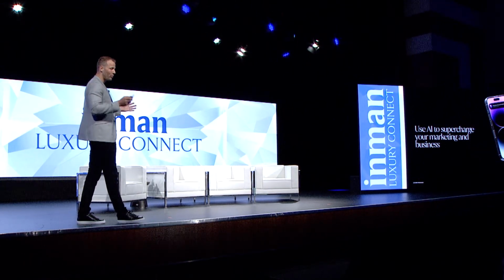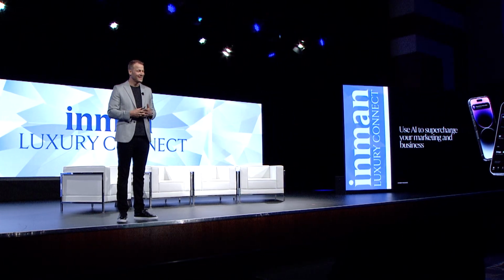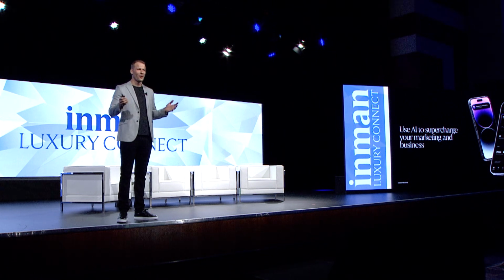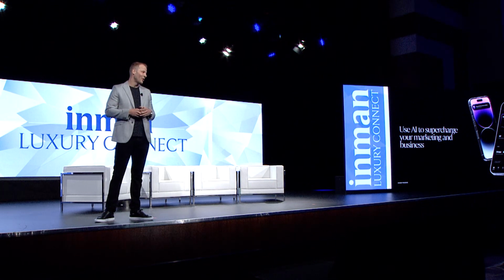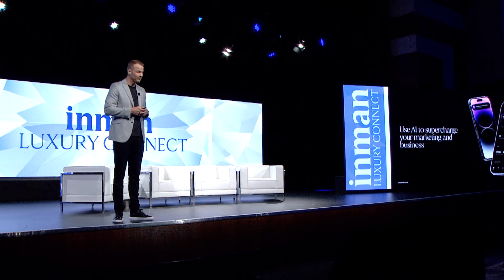Now, of course, no presentation in 2023 would be complete without a slide about AI. And I know it can feel like just another hype cycle. We had the metaverse, VR, AR. None of them have had that big of an impact on our industry. But AI really is different. And we are on the cusp of one of the biggest technology shifts we'll see in our lifetime.